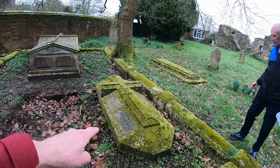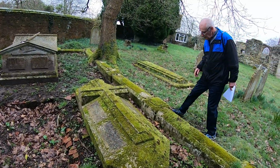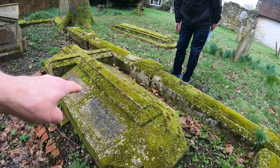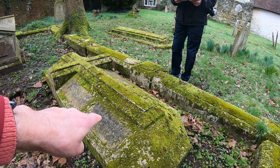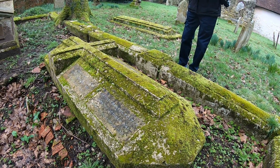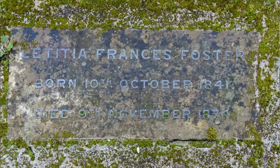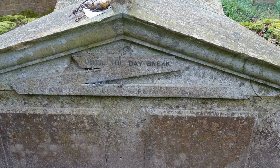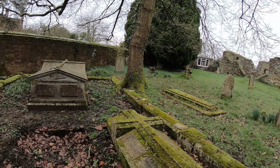And there's a rather impressive large stone here. Oh yes, Letitia Frances Foster, born 10th of October 1841, died the 9th of November 1874. So this is it. There's a little bit of inscription there, until the daybreak. And the love, I can't read it, the inscription fades out there. So this is the vault. So that's great to find this.